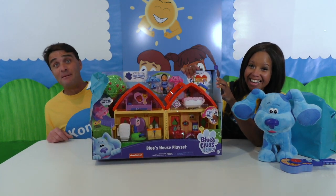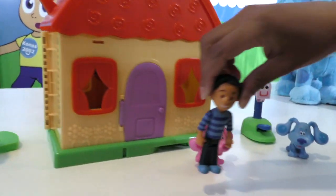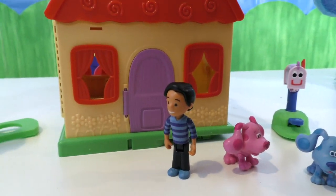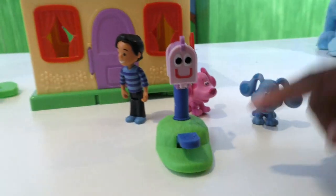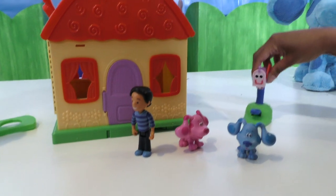Playset, you gotta open that up. And here's Blue's House Playset. Look, it comes with Josh and Blue. And Magenta. Magenta and Blue and Josh. Yeah, and look, it's got the mailbox, too. Look, it opens up. Hello, mailbox. Wow.